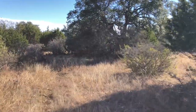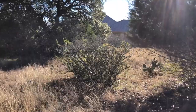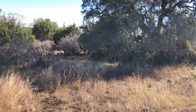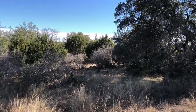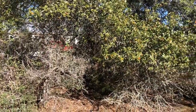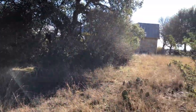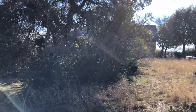This lot has been only on the market for about 2.5 months, so not too long. It's not like some of the lots you see out here that have been on the market for a very long time. So when you see a lot that's been on the market forever and no one's interested in it, that's usually an indication of there's something really wrong with that lot. Doesn't look like there's anything wrong with this lot except for being on the main street. One of the main streets.